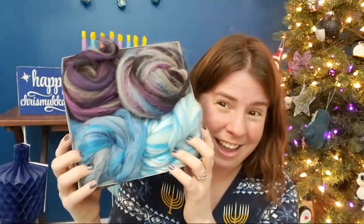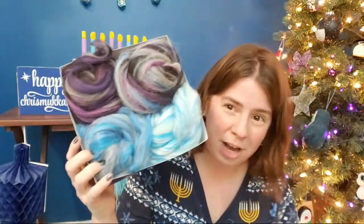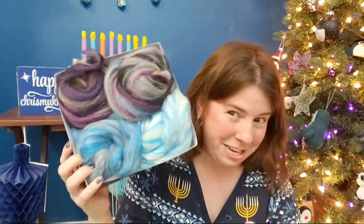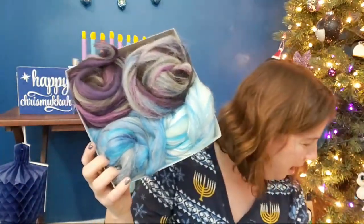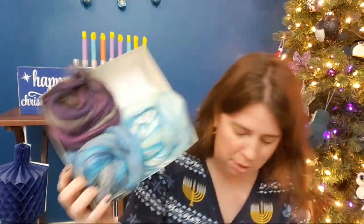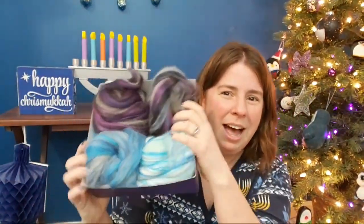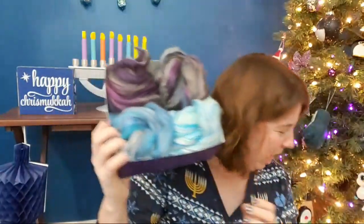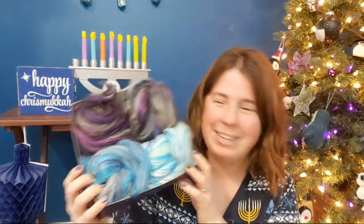And then here is the Fibre. There are 4 different colors in a wintry gradient of blues and purples and grays of this merino cashmere silk alpaca blend. And they're gorgeous, and they're very me.